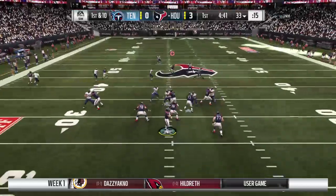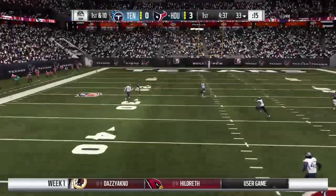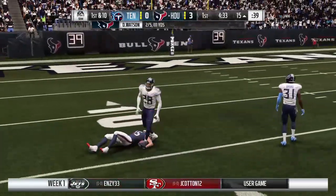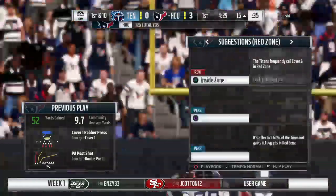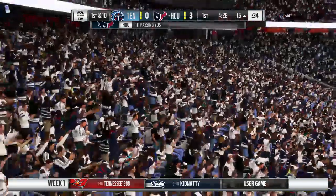Now a play fake here on first down. He's going to rifle one deep left side. That's caught inside the 20. And they're going to have this all the way down deep into Tennessee territory. Watson hitting Fuller with a big one. 52 yards.